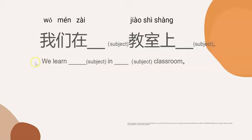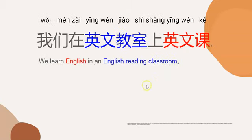And here is another sentence pattern. If you want to talk about learning some subject in which classroom, you will use the sentence pattern like this. 我们在什么教室上什么科目？This sentence pattern means we learn some subject in some subject classroom.